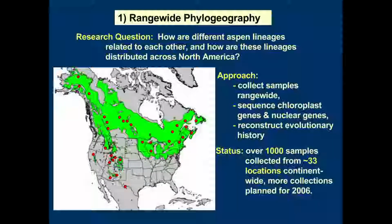First, one of the things that has not been done yet for Aspen, to my amazement actually, is to describe the evolutionary history of the species. We've done phylogeography on almost everything else, but we've never really had a comprehensive phylogeography done for Aspen. Phylogeography just means the evolutionary history in a geographical context. So this is really important.